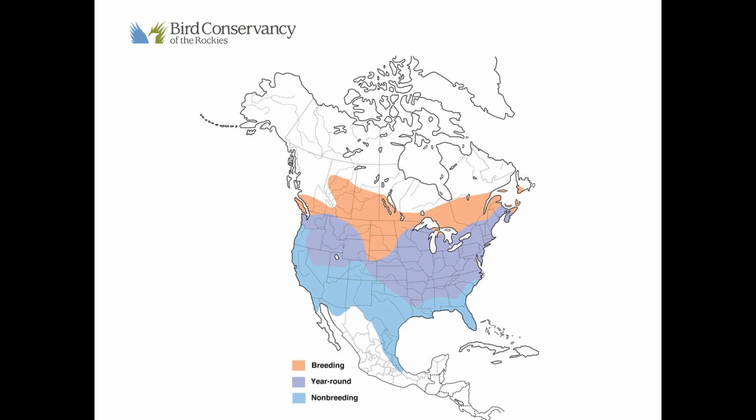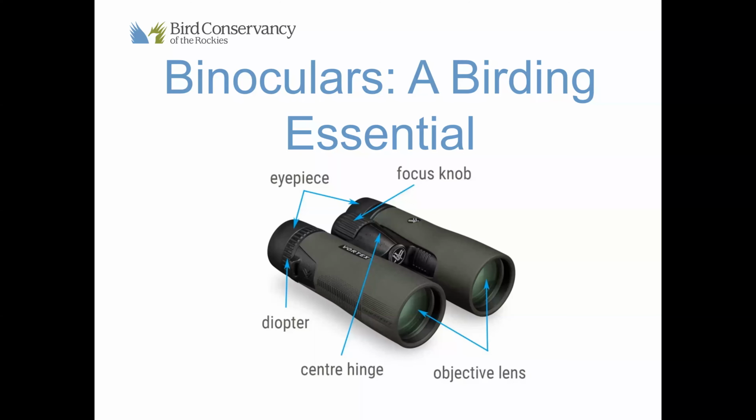All right, so a field guide is really important, but I like to call binoculars a birding essential. You can bird without binoculars. I bird without binoculars all the time, especially when I'm driving. It is dangerous, but you get pretty good at birding while driving, especially if you're commuting or on a road trip. But if you're going out birding and you're learning, it's a really good idea to have binoculars with you. Binoculars are important when it comes to birding because if we walk right up to a bird, the bird will just fly away without us seeing it. So binoculars help us stay a little more secretive.